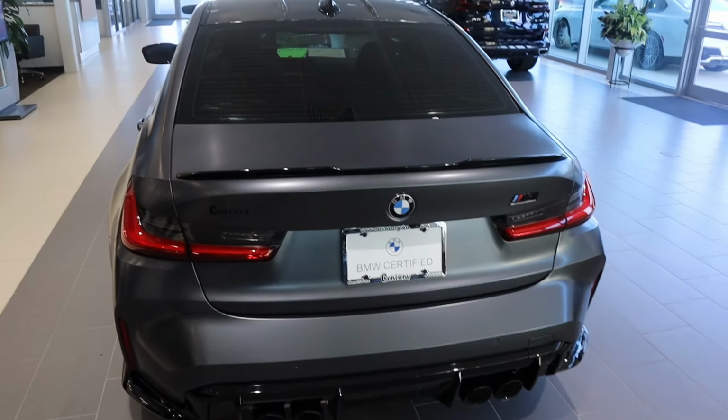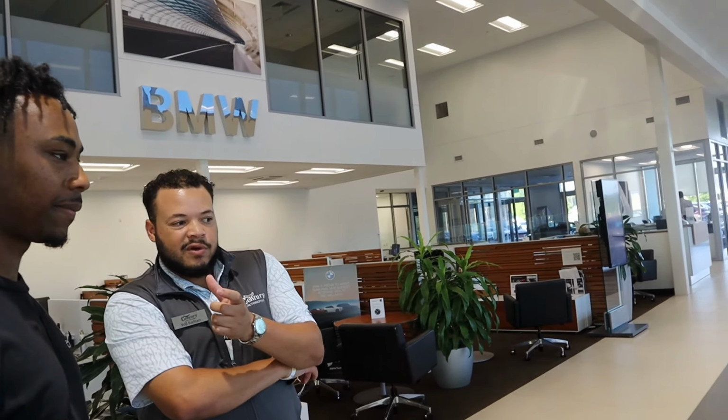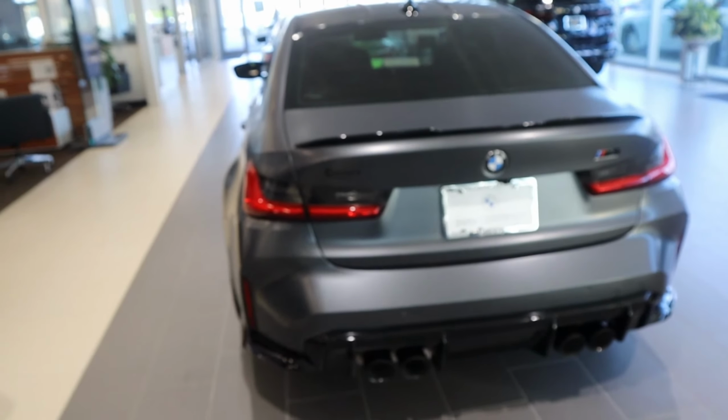You're getting 504 horsepower. This is the comp spec tune. Yeah, that's with nothing on it. So you get a little bit more. The standard one's around 490, or 473, something like that. You're getting a lot either way. BMW actually downgrades their horsepower and torque a little bit, so people say they're quicker than they're actually rated.